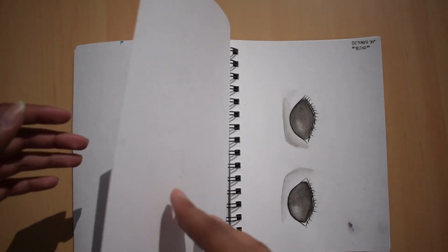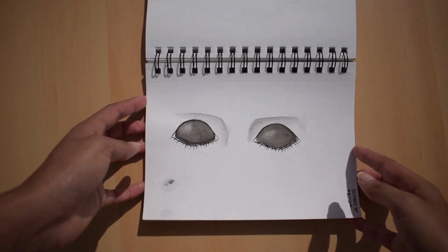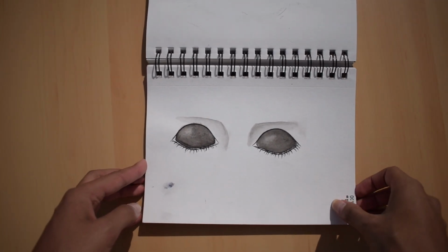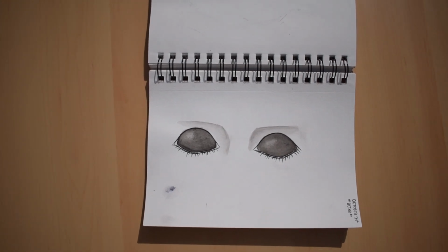So for blind, I decided to black out the entire eyeball, and I just made it like there's an eyeball, but there's no iris and pupil, and it's all darkly shaded. Don't ask me why I didn't do top eyelashes. I don't really know. That's the way it is.